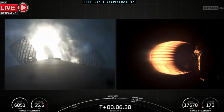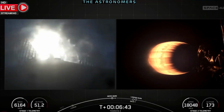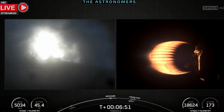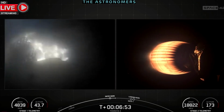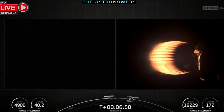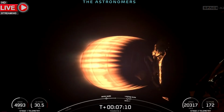During entry burn, Falcon 9 is decelerating by firing its Merlin engines, but we're still moving really fast. And if you look at the bottom left-hand side of your screen, you can see Falcon 9 Stage 1 is slowing down really fast. Stage 1 entry burn shutdown. And that marks the end of entry burn. Reusability is key to lowering the cost of spaceflight, which enables more investments in critical scientific research. The Falcon 9 first stage that is supporting today's mission had just performed this entry burn for its 20th time.